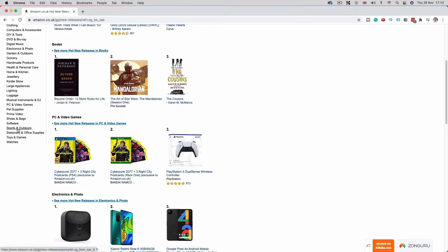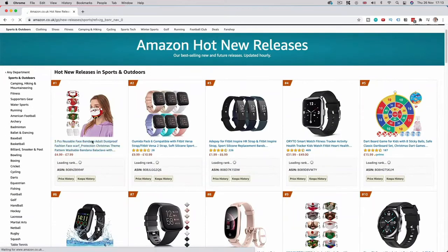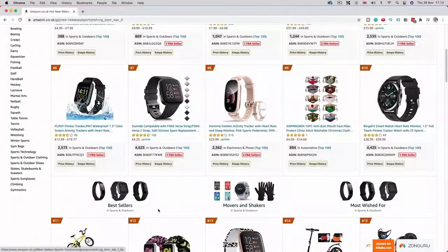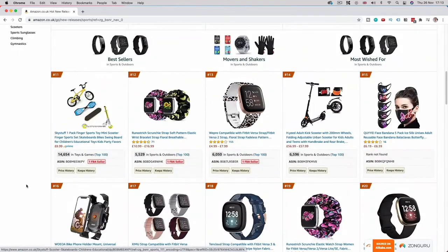Let's go back to sports and outdoors just because it's a cool category, and we can see hot new releases. So obviously a face mask, dartboard for kids. That's a cool, really good idea of a product. More face masks. What looks like a little finger pack of bike stuff. So this is just another way.